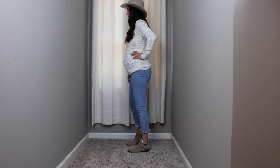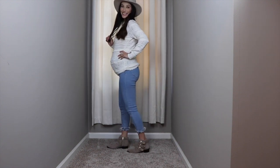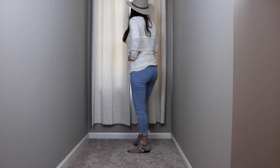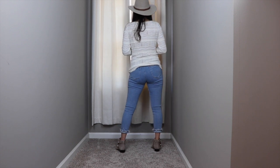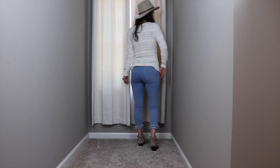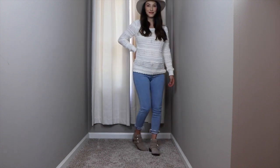And I paired these with these light color jeans and this open knit cream sweater. And I really liked how neutral this outfit was, and I just wanted to add a little bit more pizzazz, so I put on this tan felt hat that I got from Target.